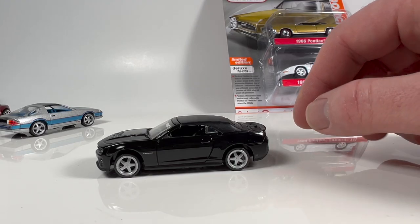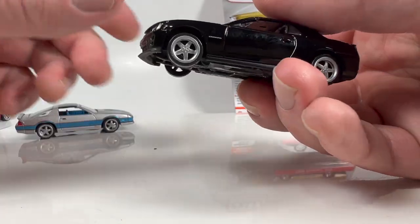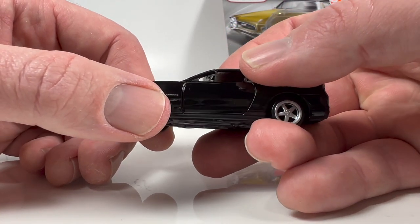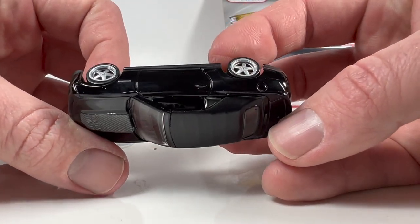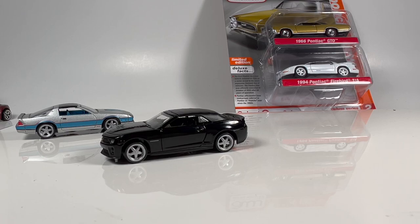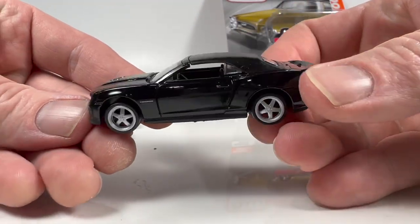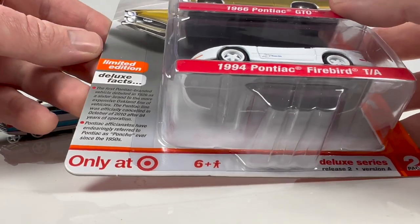Not my favorite Auto World Deluxe casting, but I get why they put it in a 2-pack. They got a 2-pack of Camaros, kind of themed there. This one's kind of an odd one. I don't think they've ever put this out as a convertible yet, but that is coming, I believe. We're going to see a top-down version of this. Thus far, I don't think we've seen one, have we? No. Losing my mind. But we will. I am pretty sure seeing one coming up here. It'll be interesting to see what it looks like in person. So there's a Camaro. And then we got the Pontiac set.